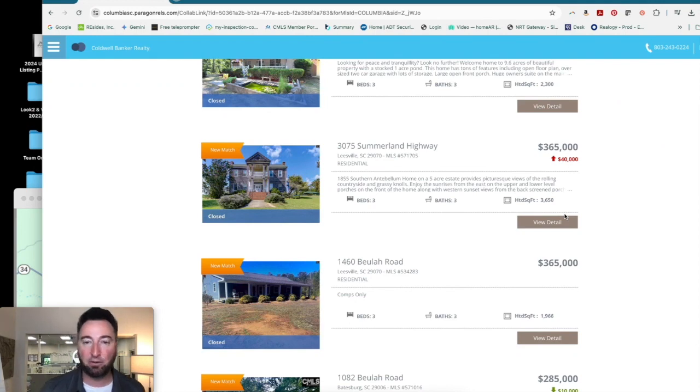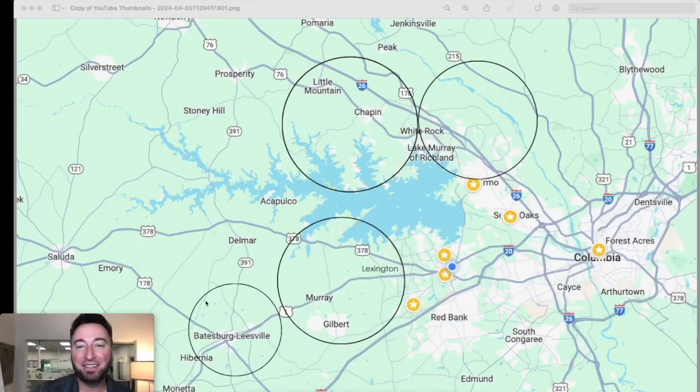The homes out that way are just a little bit less expensive because it is a more rural area. Next, we're going to head to the other side of the lake. Now, I live full-time over here in Irmo. I love this area. Great schools, really high-ranked schools.